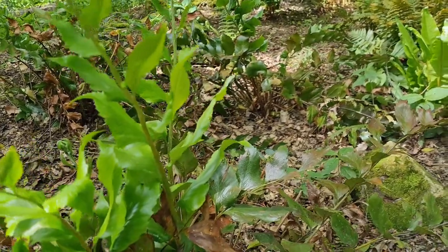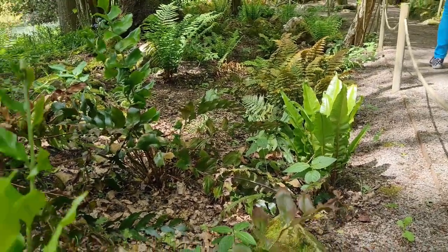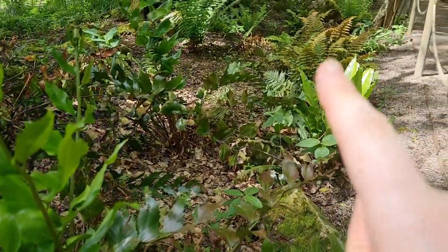I need to learn what all these different varieties of fern are called so that we can get them planted up in our garden in the dark bits, because I can see 3 varieties just here.